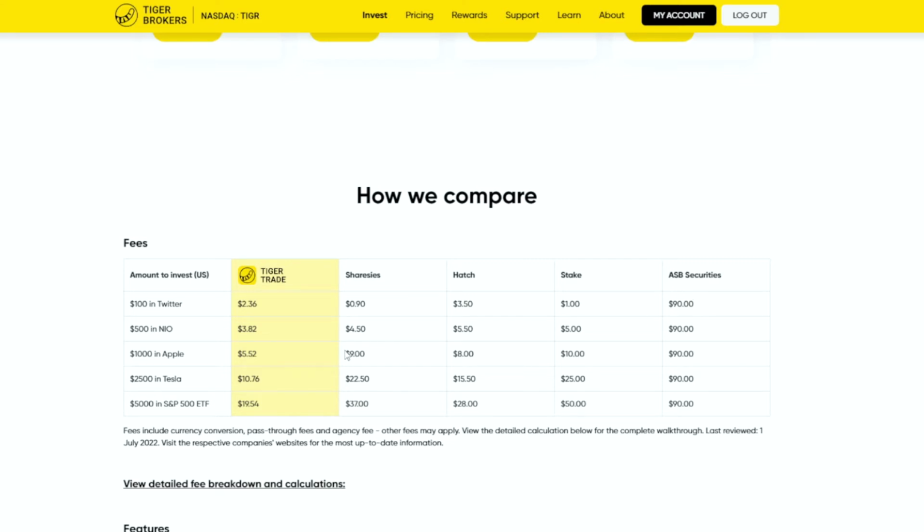So as you can see, at the lower amounts, if you're someone that does trade smaller amounts, then you might see Sharesies being more favorable or Stake being more favorable. But do bear in mind there are other advantages to the platform. So that's another thing to consider, if fees isn't your main reason of investing or who you choose to invest with, and you like other features, then that could be another option. $500 into Neo. Again, pretty much when you reach that $500 mark, that's when things become a lot more cost effective when trading with Tiger Trade.